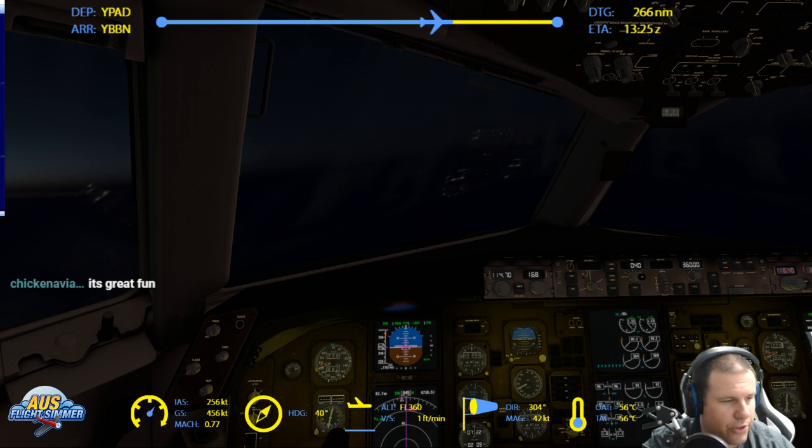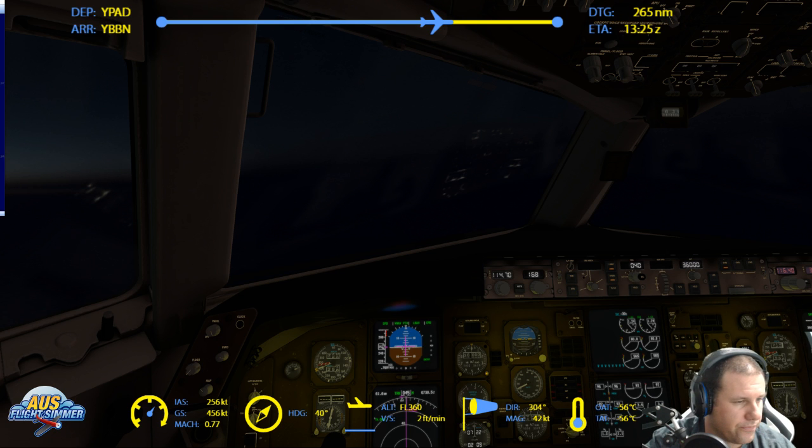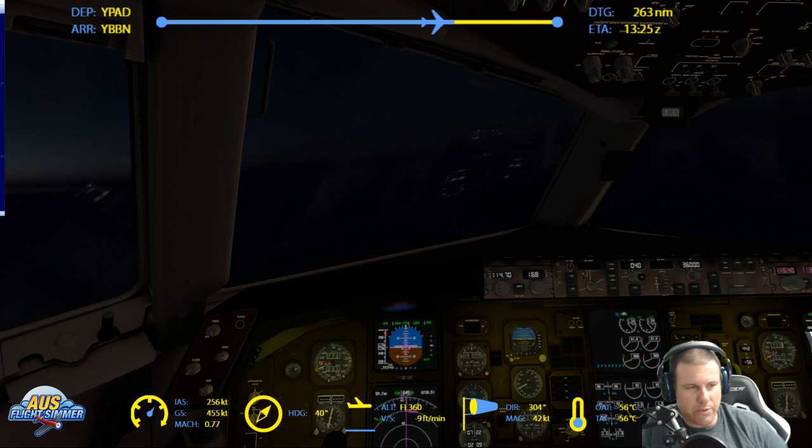Too many options to choose from. That's the problem. New flight sim hardware is so expensive here in Australia, and now the government has introduced GST on overseas purchases. I thought I was already paying tax on overseas purchases anyway.